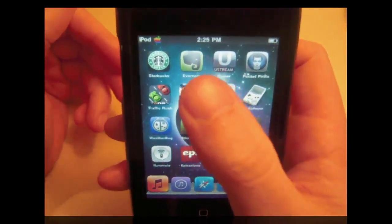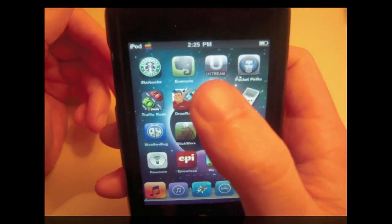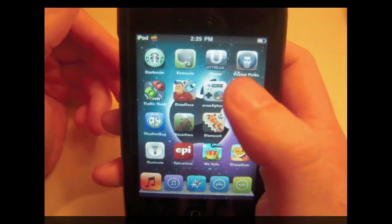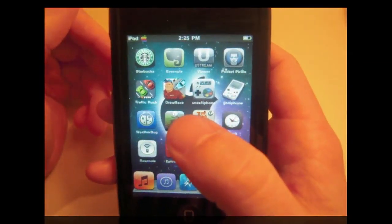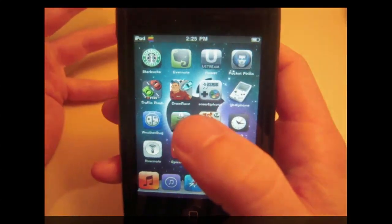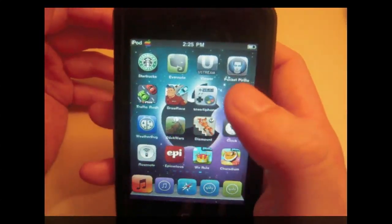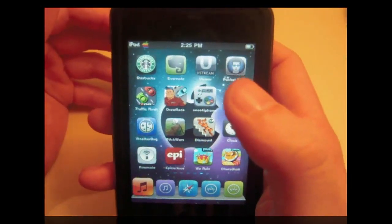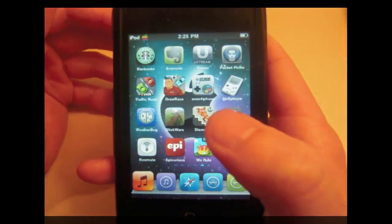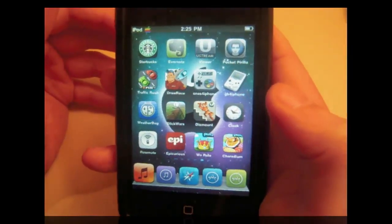Let's see, Evernote, another sort of note-taking application. Ustream, watch Ustream videos. Pocket Perillo, if you guys don't know who Chris Perillo is, he's a pretty big tech guy on the internet who's been doing tech reviews and stuff on the internet for a very long time. So this is actually an application linked directly to his live stream that he does 24 hours. So check him out. He's pretty big.